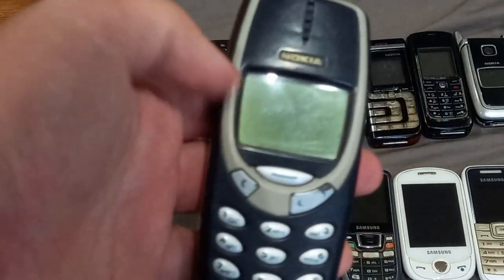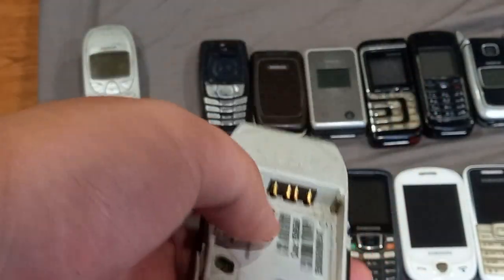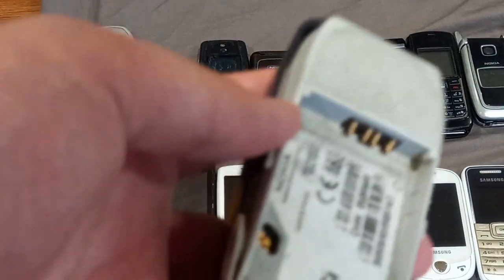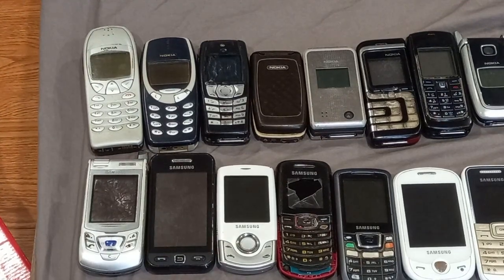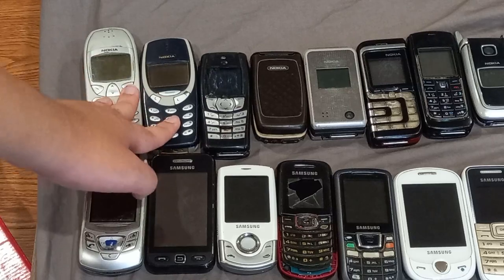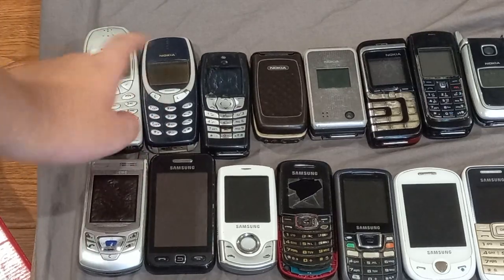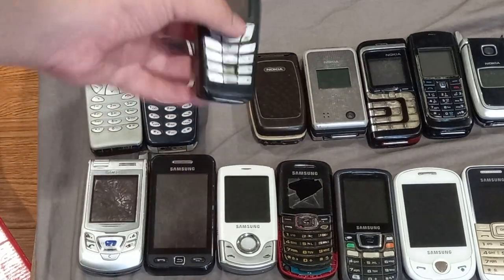Here is the legendary 3310. I don't have the battery or back cover for it, but I have plugged in a smaller battery, and it does show signs of life when plugged in, so it should be good to go. I got these in the flea market. These two from the flea market. This one is from my uncle.